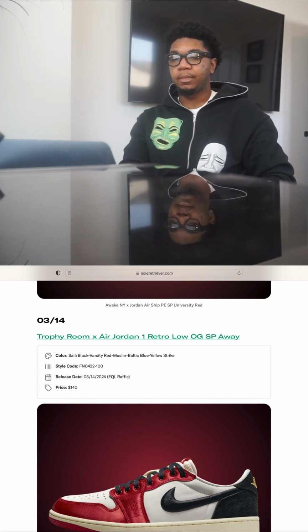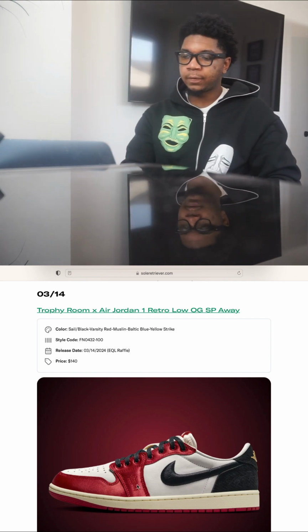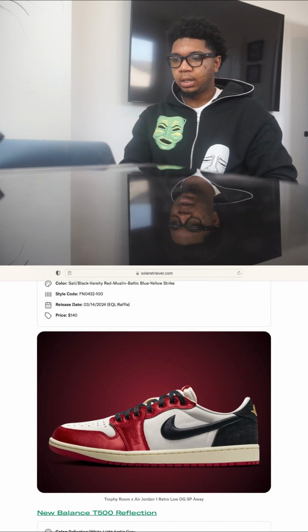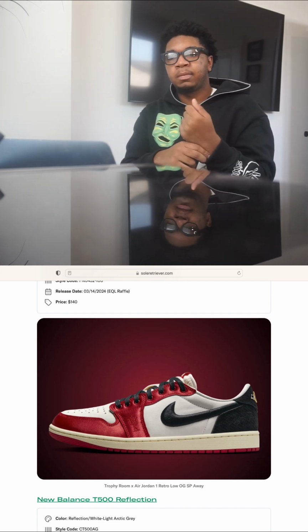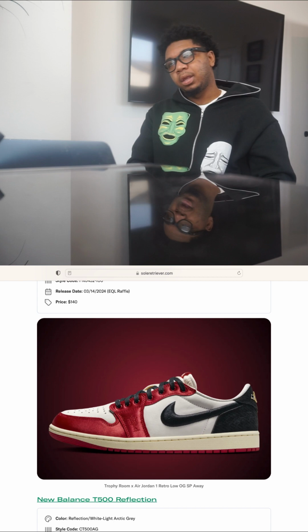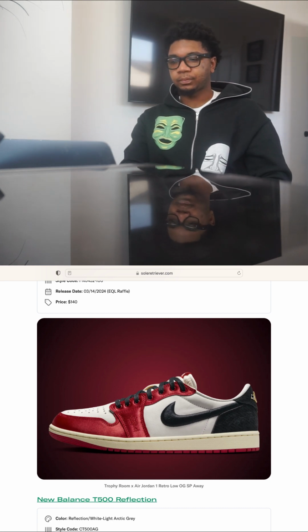Next, on March 14th, we have the Trophy Room collab with Air Jordan 1 Retro Low OG Away, retailing for $140. It looks like it's like satin. I think this material looks really good. You see the Trophy Room logo on there, the gold Jumpman logo, or the Wings logo on the back. Assuming that it's going to be the same as the regular Trophy Rooms, maybe a little bit more accessible, but just keep in mind that these are going to be super limited.